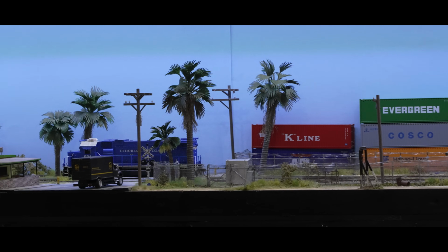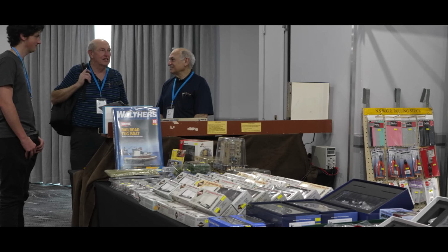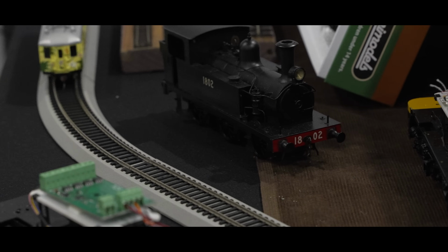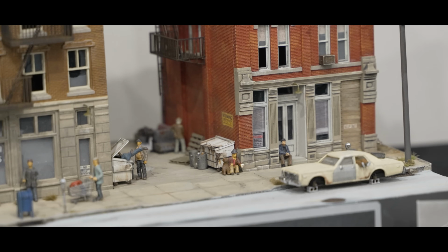Also in attendance were some local hobby shops and manufacturers, with Bergs and Casual Hobbies. They were also there to discuss their products with any questions convention goers had. And lastly, there were also some competitions covering modelling, photography and dioramas, with some really great pieces of work on display.